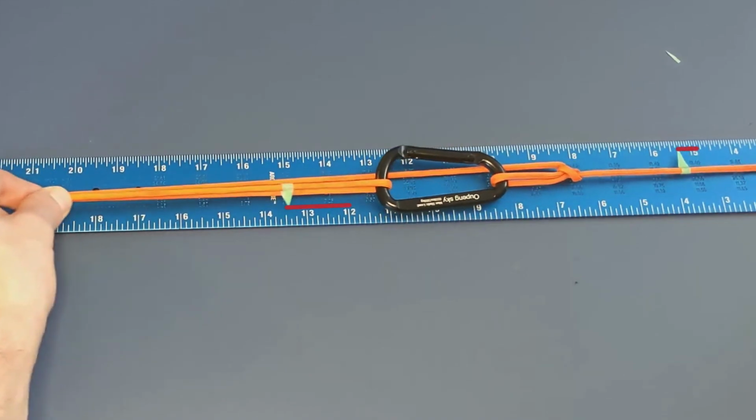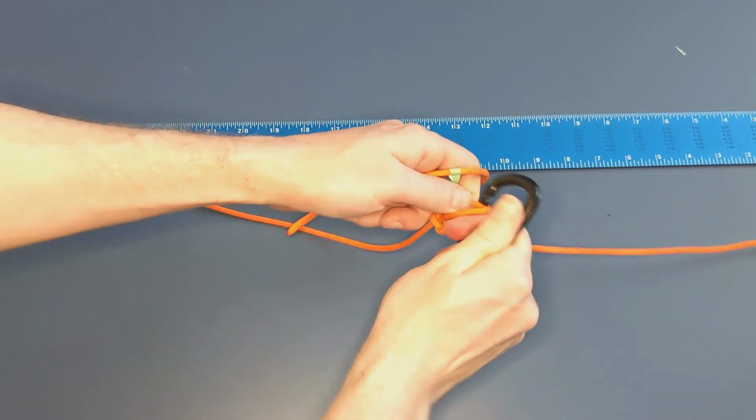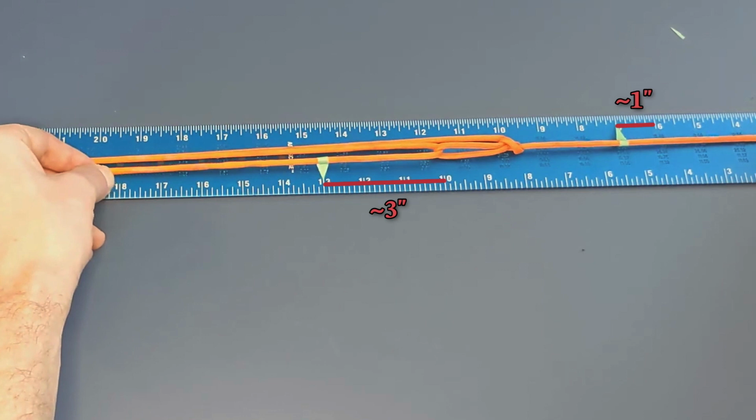Pulling the working end 6 inches leads to about 2 inches in movement on the standing end. The same is true even when I remove the carabiner. 3 inches on the working end results in 1 inch on the standing end. This isn't a highly precise experiment, but hopefully it's a convincing enough demonstration of the near 3-to-1 mechanical advantage.